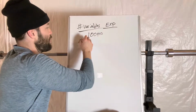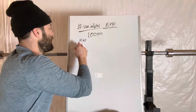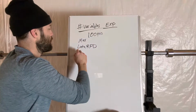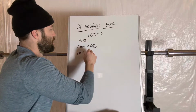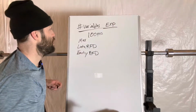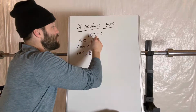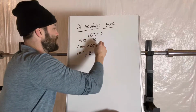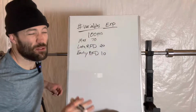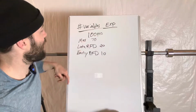We'll say max strength, we'll say late rate of force development, we'll keep it simple. This is a little simplified, and early stage. All right, makes sense so far, pretty straightforward. Of these, in the perfect world, max strength maybe explains 70, late stage maybe 20, and early stage maybe 10. That's if you were just working at optimal and getting everything out of it possible.